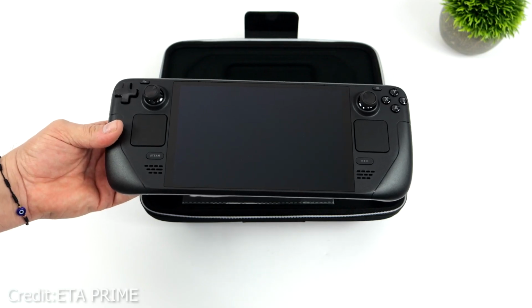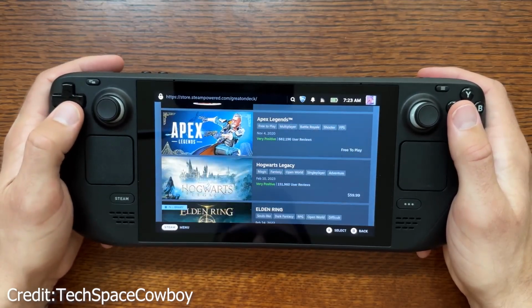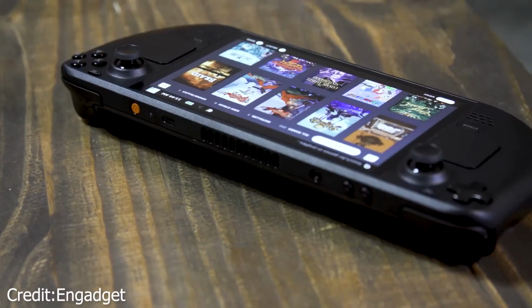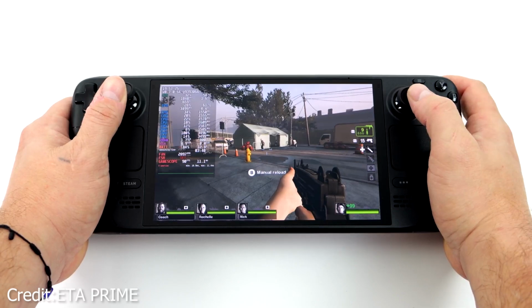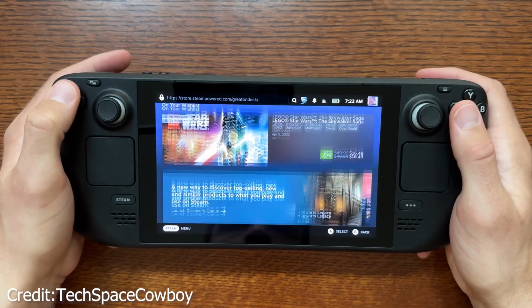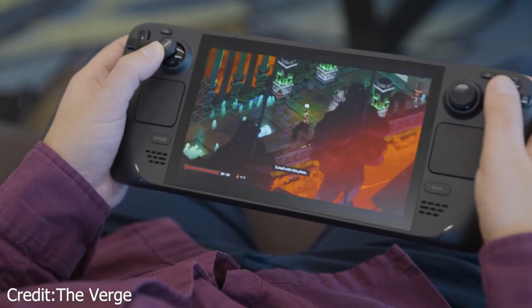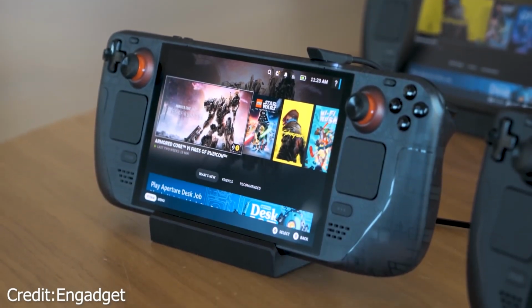Another notable aspect is the system's resolution. While having an OLED screen is always a treat for gamers, the Steam Deck's screen resolution is set at 800p. This might result in some games appearing less crisp, particularly if you're using FSR 1.0. Imagine if Valve had opted for a 1200p OLED screen that could have elevated it to the pinnacle of handheld gaming. Looking at the OLED Steam Deck, the changes from its predecessor are somewhat underwhelming.